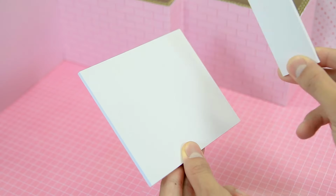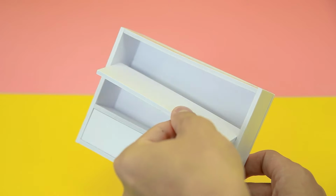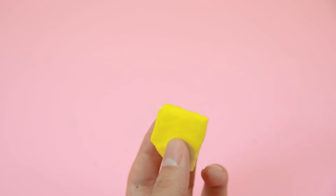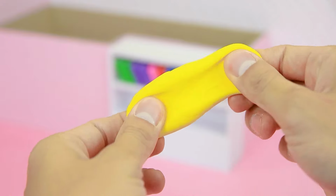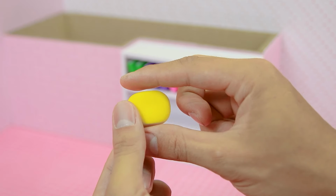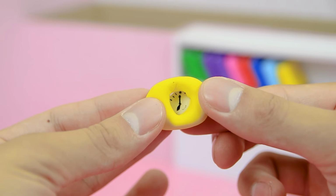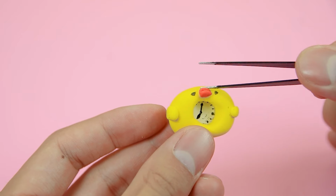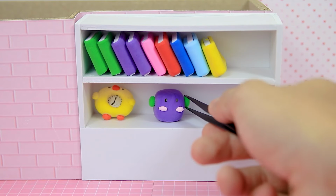Now complete the frame of the house by gluing the cardboard border. Let's make a bookshelf and a few mini books to decorate the classroom. Using small pieces of cardboard and clay to make mini books to fill the empty bookshelf. I choose yellow clay to make a duck clock. Bookshelf.